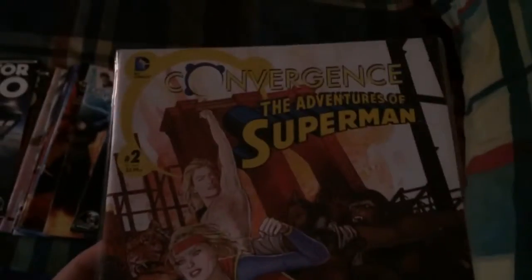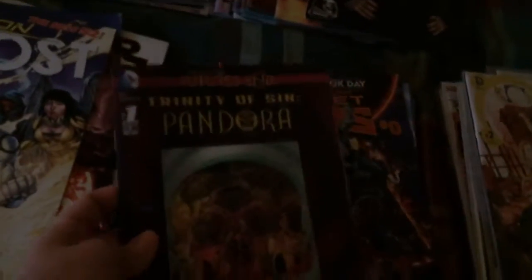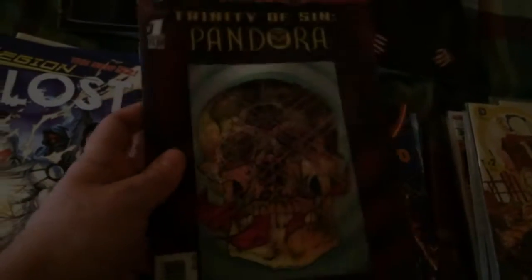This is a Superman Convergence one. This came in a mystery bag with a couple others, including this little stack here. This one is Heroic Age Young Allies, issue number 1, Legion Lost, Pandora. That's a pretty cool one. Trinity of Sin. Oh, love that. Check that out. It's a little holographic. Awesome. Coolishly cool looking. And then, of course, Secret Wars. And I don't know if you can read it, it says Free Comic Book Day.